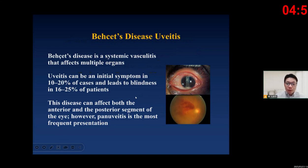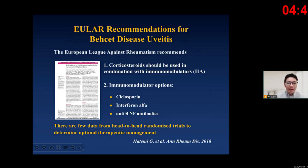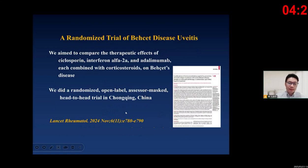Behçet's uveitis, particularly when it involves the posterior segment, is a challenging condition to manage. Despite the use of corticosteroids, relapses are common and the long-term outcomes remain suboptimal. EULAR recommends corticosteroids should be used in combination with immune modulators. However, there are few data from clinical trials to determine optimal therapeutic management. This led us to compare the effectiveness of three immunomodulatory agents: cyclosporine, interferon alpha-2a, and adalimumab, when combined with corticosteroids in patients with severe Behçet's uveitis in a head-to-head randomized trial.